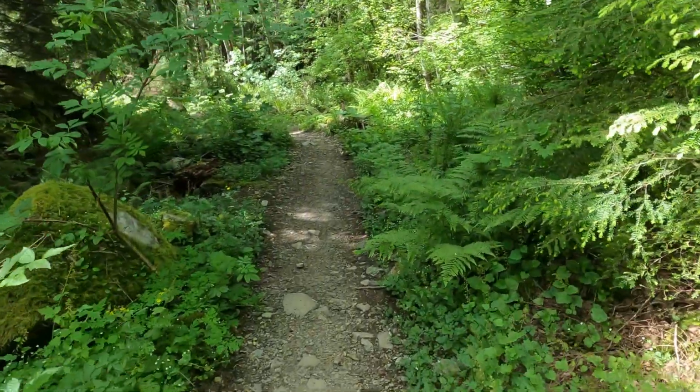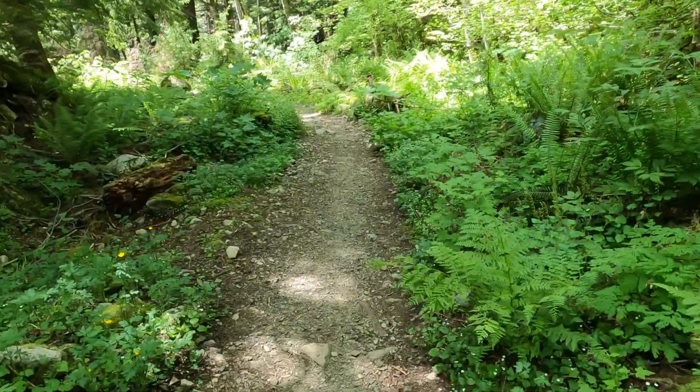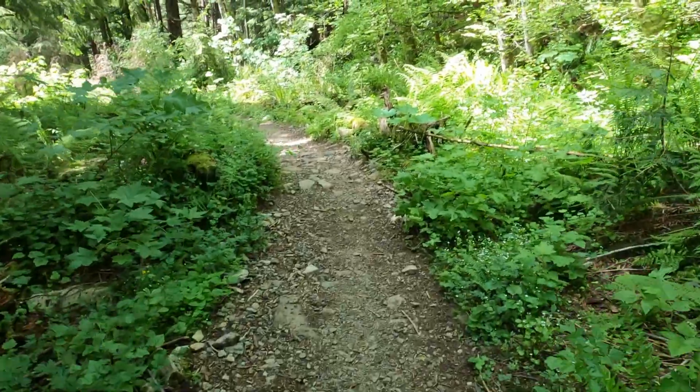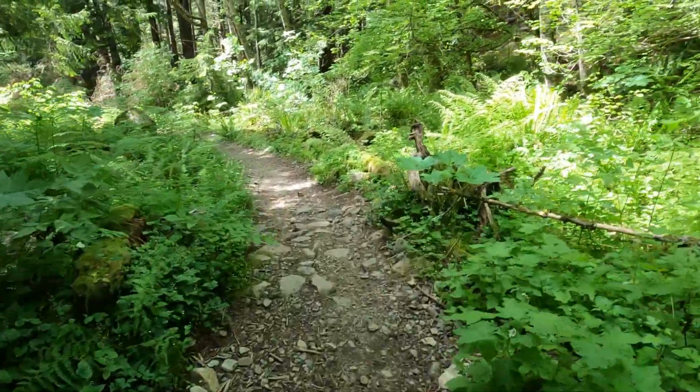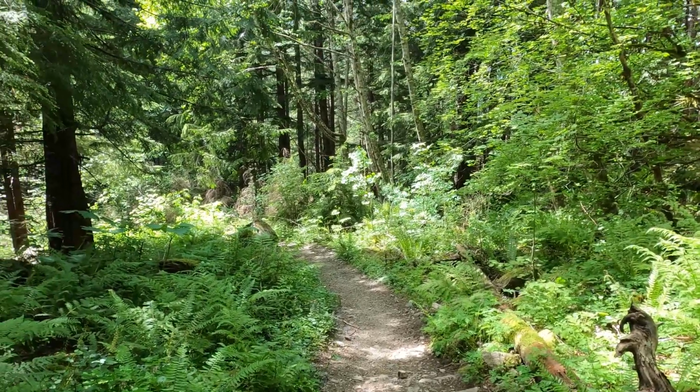Yeah, this trail is definitely steep in this section. It'd be nice to get out of this gravelly, rocky part of it, back to the dirt and duff. I think we're crossing the bridge soon. And it just gets easier.